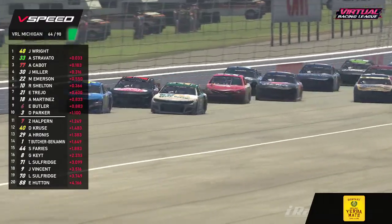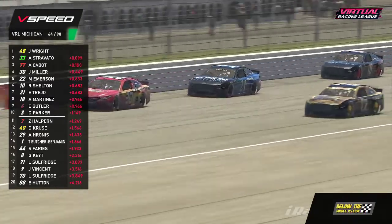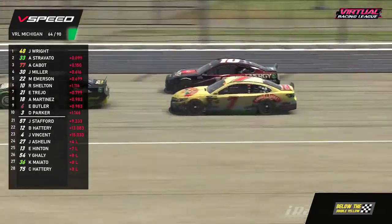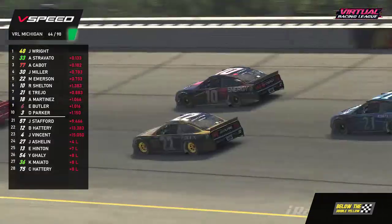And that car is, oh, we've got a car slamming into the wall. That's the 30 of Miller. Off the nose of Ryan Shelton, who's dropping like a rock. That car really damaged now. But we stay green. What happened here?